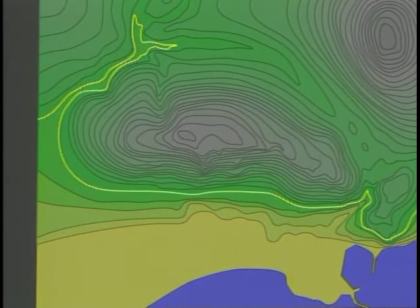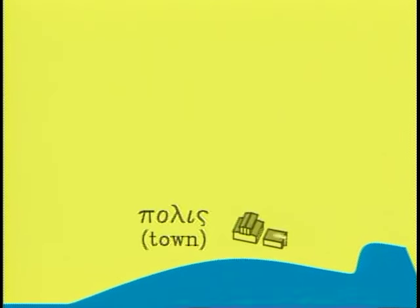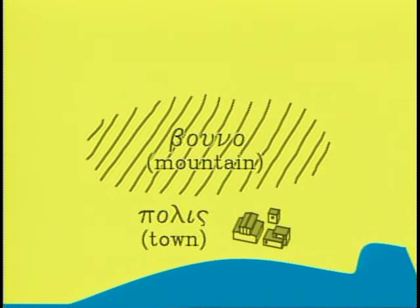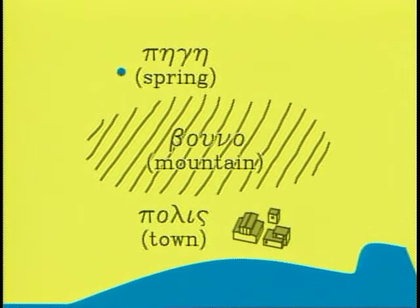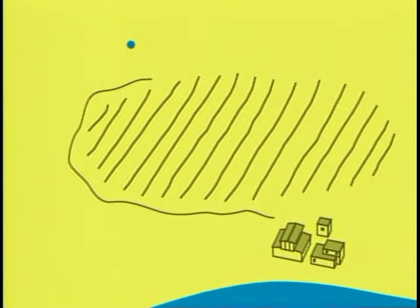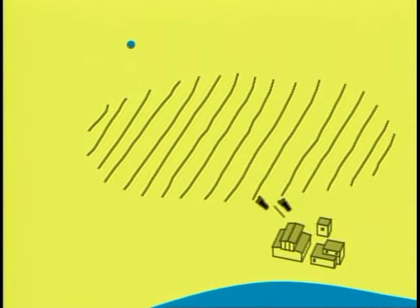Of course, the Greeks didn't have contour maps like this in the 6th century BC. They could make a rough map showing approximate locations without elevations. Probably there was a more or less level trail around the mountain. And undoubtedly, people had climbed over the top and down the other side.